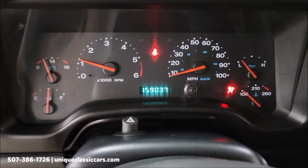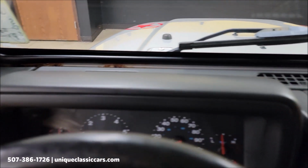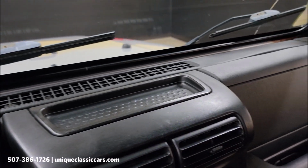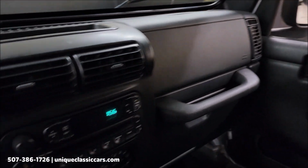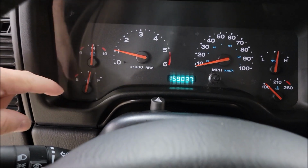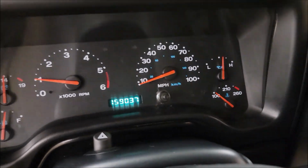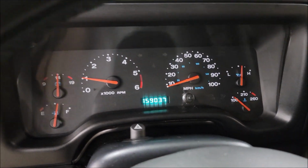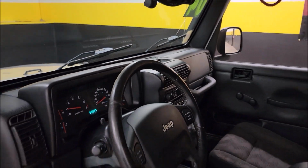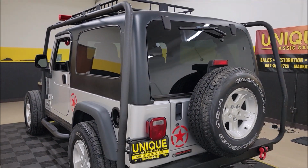There's exact miles, 159,037. And again, that tried and true inline 6 4-liter. Very reliable, torquey engine. Dash looks good. Have AM, FM, CD. I mentioned the remote for the winch up here in the visor. And gauges, battery gauge, fuel gauge, tach working. That was a cold start, so I'm going to expect temp to be up, oil pressure. No check engine light, service engine soon, anything like that. No warning lights. This sounds just like any 4-liter I've heard.